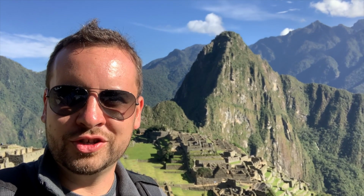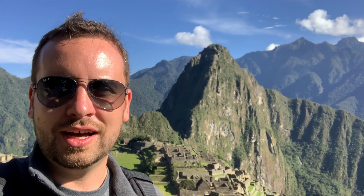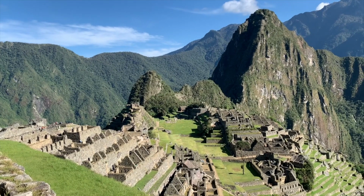Okay, I'm back at Machu Picchu for a second day and the weather is beautiful. Got nice blue skies, a few clouds, but much clearer than yesterday. I'm going to head up to the sun gate now and hopefully get some great photos from up there.